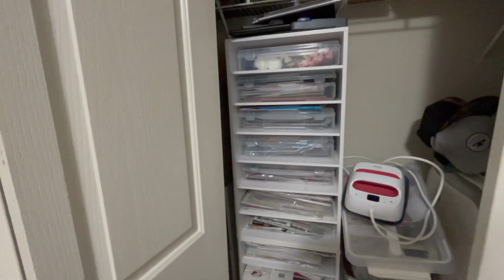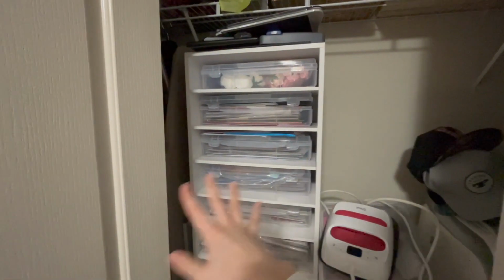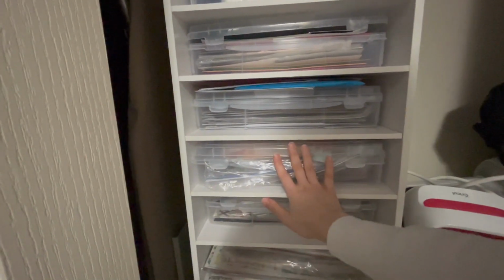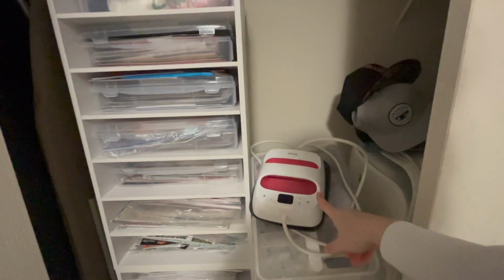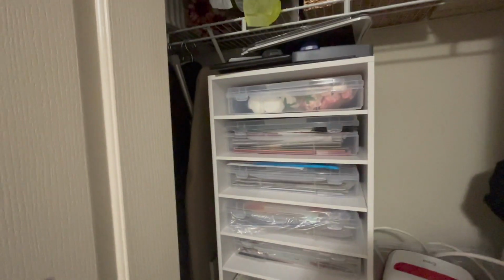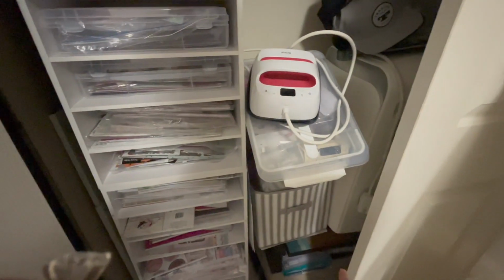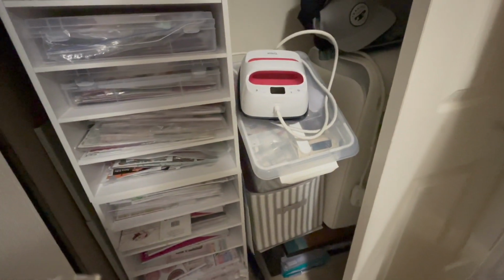And then in this closet here is where I keep my 12 by 12 little storage bins. These are the 12 by 12 bins that I was talking about. They are just the Simply Tidy 12 by 12 bins from Michaels. I have a bigger one here, and then I have my Cricut Easy Press on top of there. So this is where I keep all of my cardstock, and then I have a little bit down there as well. That's my hunky dory.